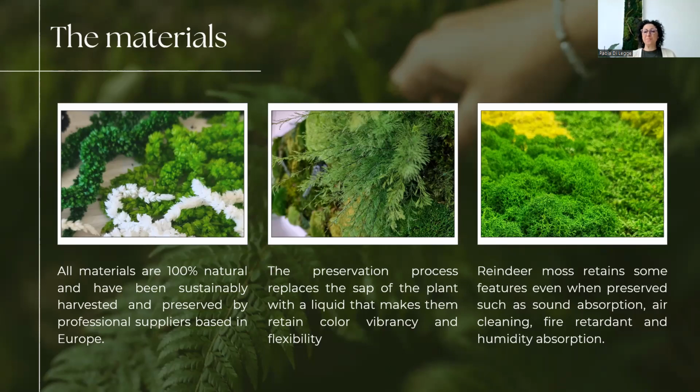Yes. Okay, I just wanted to ask another question regarding the colors. I think I asked you this question before once. What I understand is we can have all kinds of colors of moss, because they can be dyed. Is that so? Yes. The reindeer moss is the type of moss that tends to be colored more than others. The other types of moss are basically colored in their natural color because they are used for more natural type of moss art, while the reindeer moss can also be used for pops of color, for example. So it can be dyed orange, fuchsia, blue, brown, black.